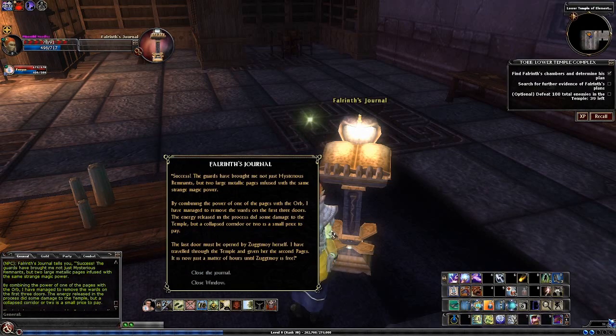Success! The guards have brought me not just mysterious remnants, but two large metallic pages infused with the same strange magic power. By combining the power of one of those pages with the orb, I have managed to remove the wards on the first three doors. The energy released in the process did some damage to the temple, but a collapsed corridor or two is a small price to pay.